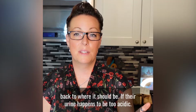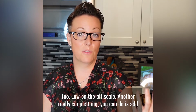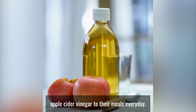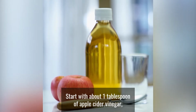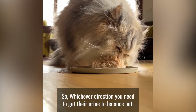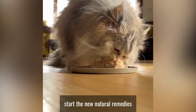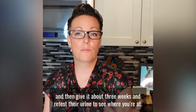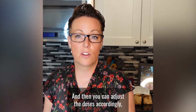If their urine happens to be too acidic, too low on the pH scale, another really simple thing you can do is add apple cider vinegar to their meals every day. Start with about 1 tablespoon of apple cider vinegar, and then you can increase that dose safely as needed. So whichever direction you need to get their urine to balance out, start the new natural remedies and then give it about 3 weeks and retest their urine to see where you're at, and then you can adjust the doses accordingly.